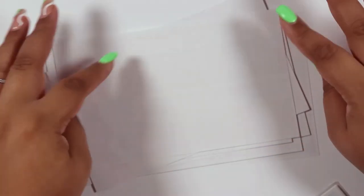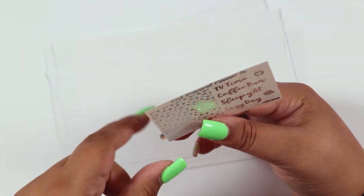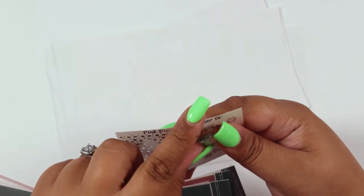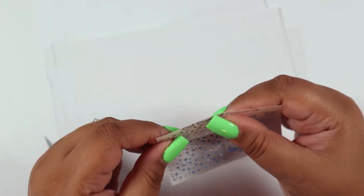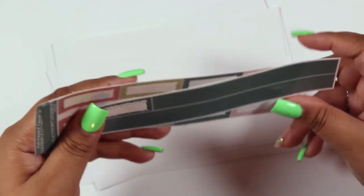The bottom washi is so cute. I just really love the colors. And then here is Shay's freebie. My friend Shay is a PR girl for Pink Diamond Planner Co. It comes with these headers: TV time, coffee run, sleepy AF, lazy day. I don't think it is manufactured foil. It feels like my paper, so manufactured foil feels a little different, but it doesn't matter to me. I know that some of her stuff is manufactured, that's why I was wondering.